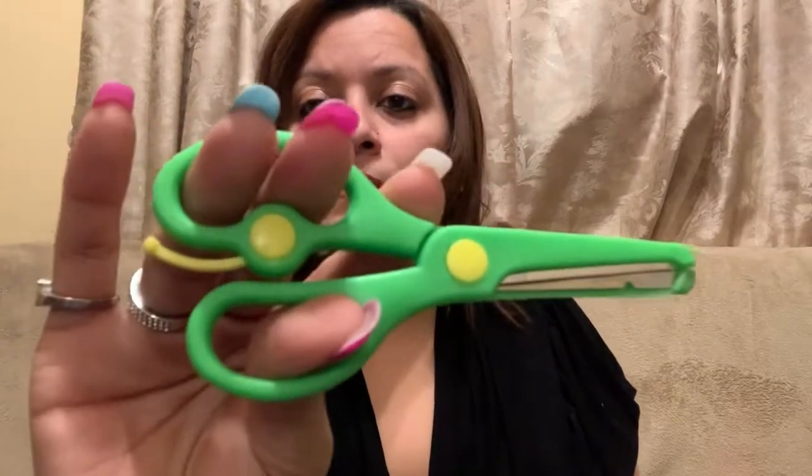I also bought these scissors, but my niece opened them up already. It's always good to be child safe. So I got her these so she could do a few DIYs with me. I got this glitter glue in ice yellow, and it's 2 ounces. And this is the way that it looks.